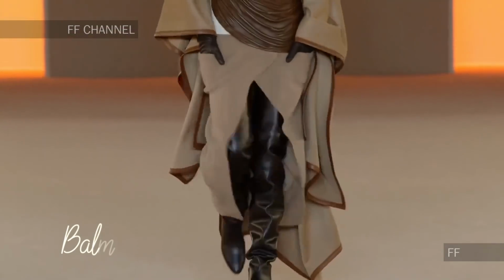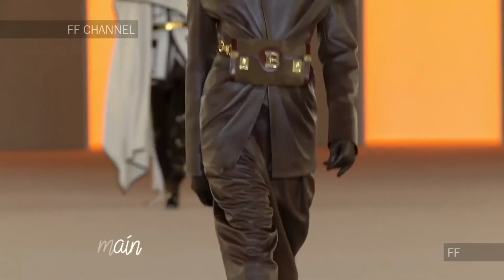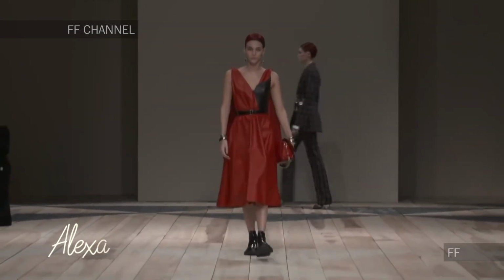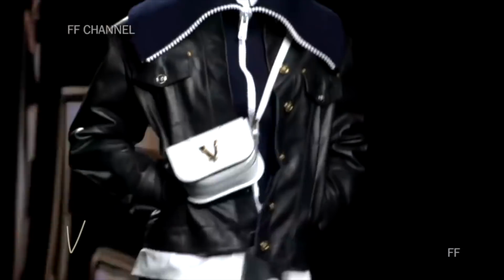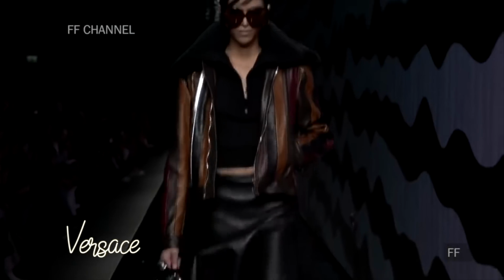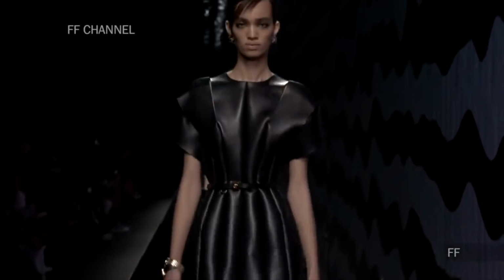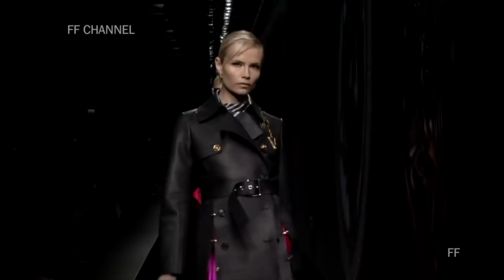Alright, leather, you guys. We've seen so much leather and it's not stopping. Full-on dresses, full-on head to toe leather looks. Leather jackets, leather coats, leather trenches, leather skirts, leather dresses, leather shirts, just everything is happening. But a lot of dresses, honestly, just so many.